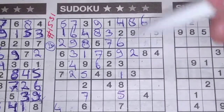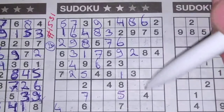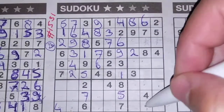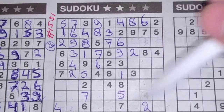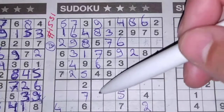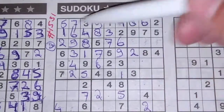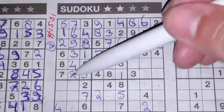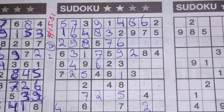2 is missing. 2 in this column, 2 in that column, so the column between, the only 2 places for the 2 should be here or there. We see here 2, no 2 there, 2 should be there. 2 in this row, 2 in that row, so in the row between, the only 2 places for the 2 should be here or there. We see here 2, no 2 there, 2 should be there, and all the 2s are used. I can see digit number 1.